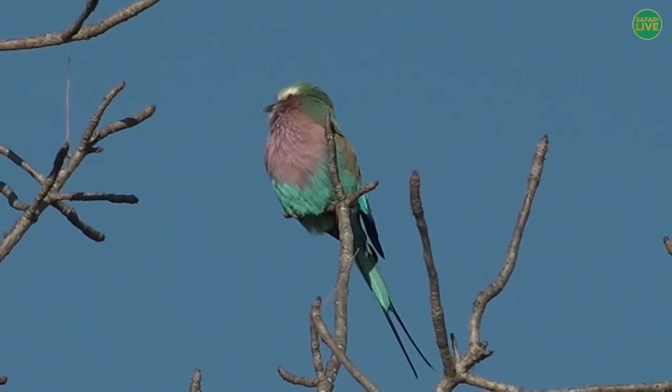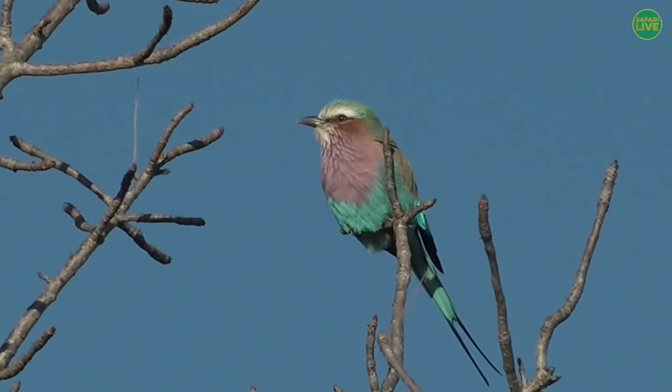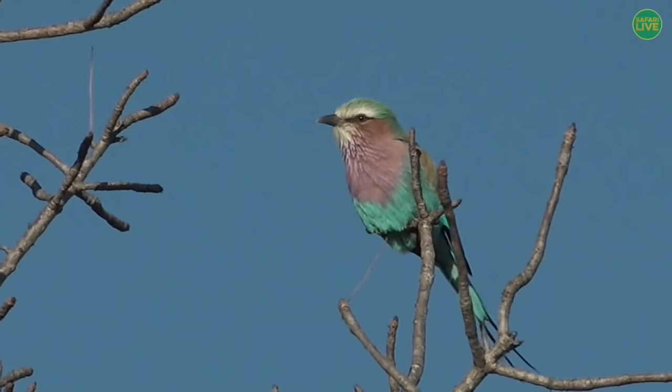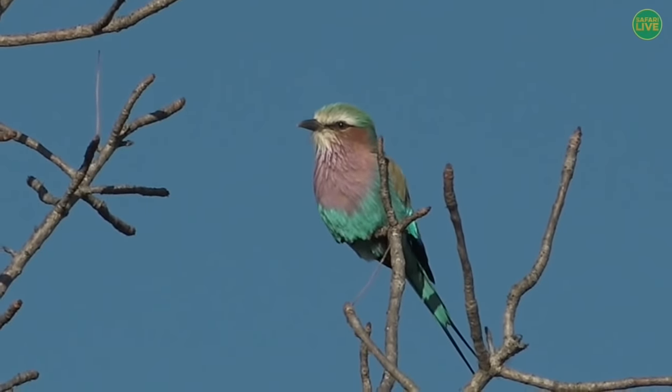There we go. Look at those beautiful colours. Okay, so the most photographed bird in the Greater Kruger National Park, the lilac-breasted roller.